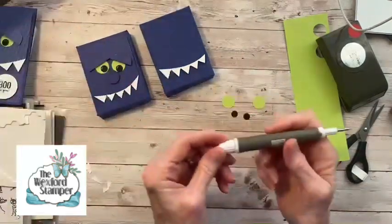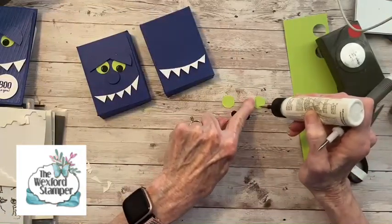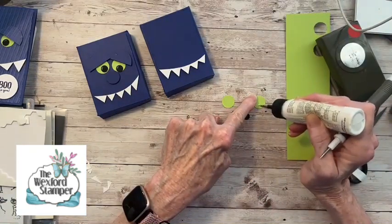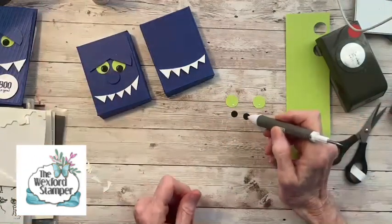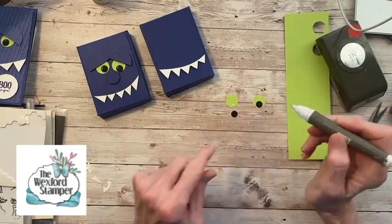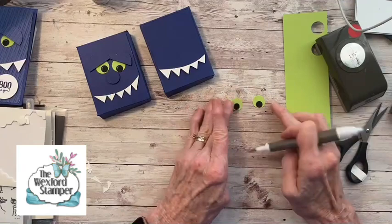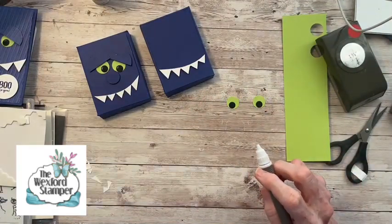Okay, this is the best time to use your pick tool, the putty end with these tiny little pieces. It's great for using with punch art. I'm going to put a little dot of glue at the bottom of each of those larger circles, and then I'm just going to place the black dot on each eye. Now, I don't go all the way to the bottom. I try to leave a little bit of the parakeet party under the eyeball.